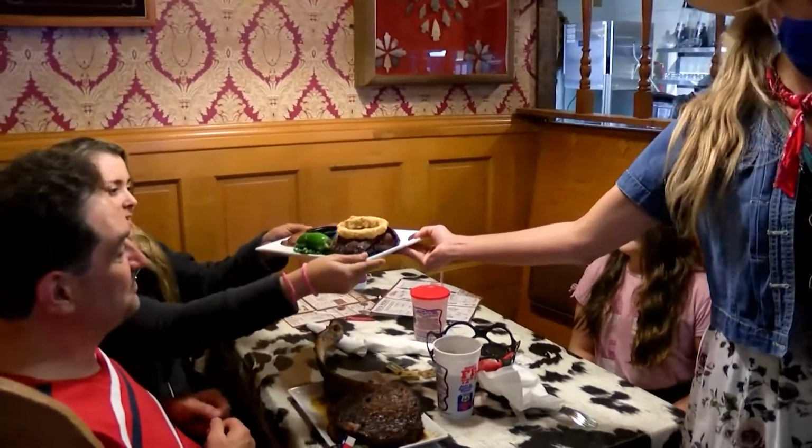I'm from California. We searched it up, and it's a big thing that you have to eat. Whoever can eat this dinner gets it for free at the Big Texan.